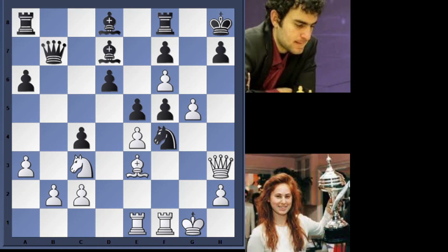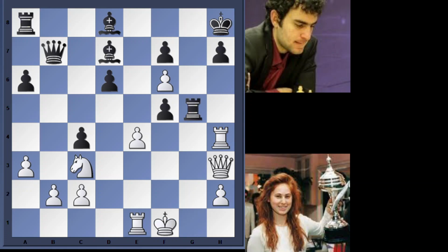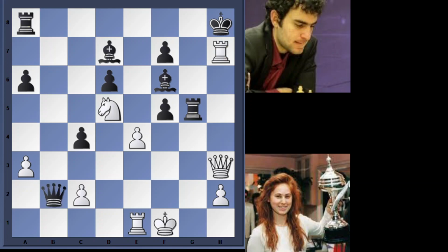Knight goes to f4. Bishop takes, e takes. Rook takes f4. Rook g8. Rook h4. Look at that, leaving the king open for check. King f1. Bishop takes f6. And there it is, knight d5, hitting the bishop. Queen takes b2. Rook takes h7, king g8, and now queen h6.